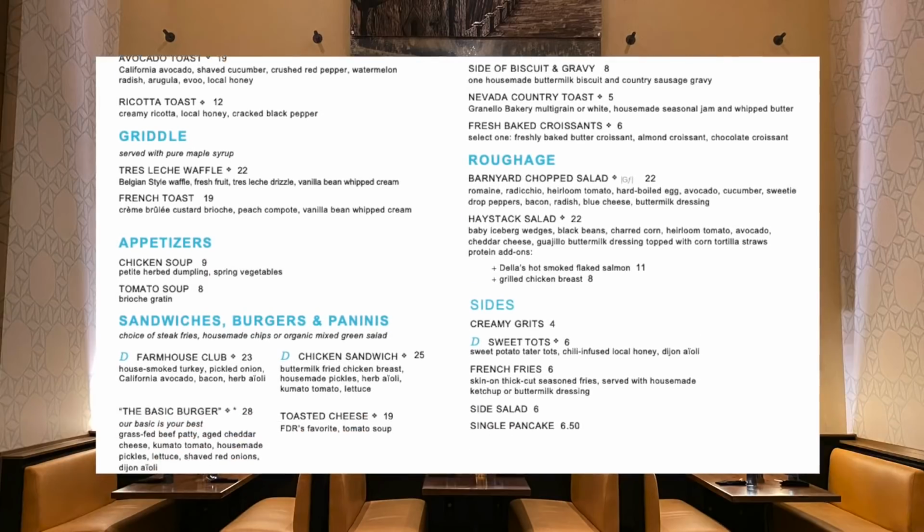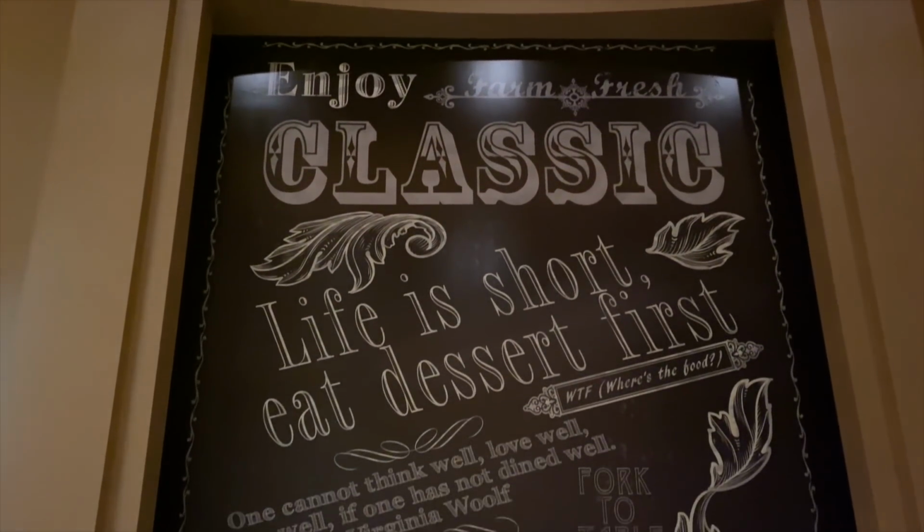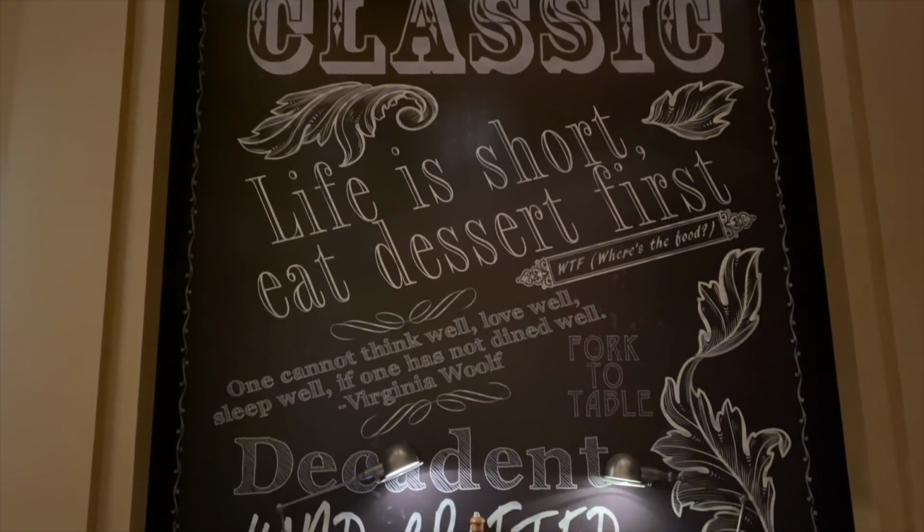And we mean that. Here's a fun fact. A greenhouse was actually built on the property just to provide fresh herbs for Della's Kitchen.